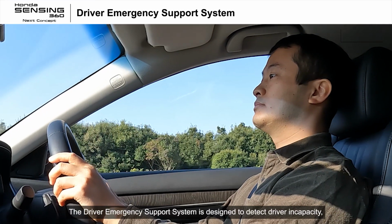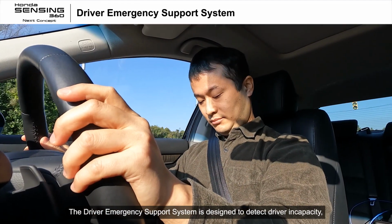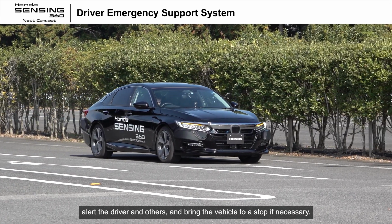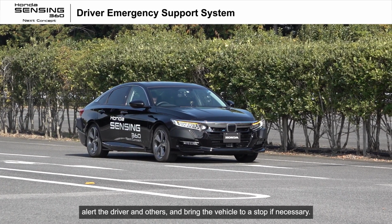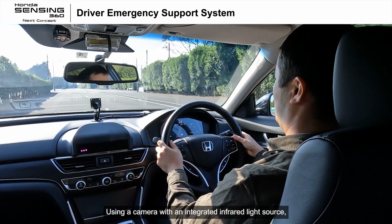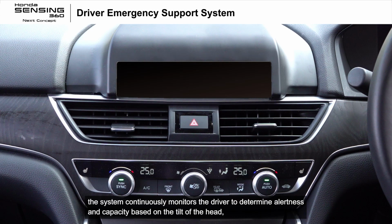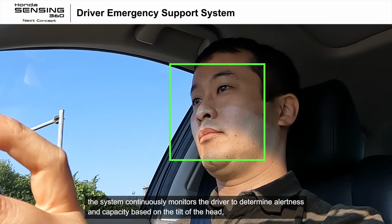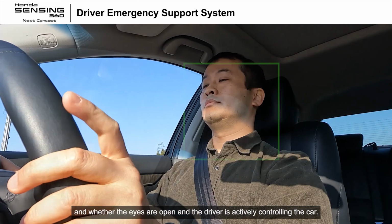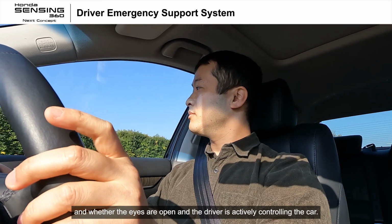The Driver Emergency Support System is designed to detect driver incapacity, alert the driver and others, and bring the vehicle to a stop if necessary. Using a camera with an integrated infrared light source, the system continuously monitors the driver to determine alertness and capacity based on the tilt of the head and whether the eyes are open and the driver is actively controlling the car.